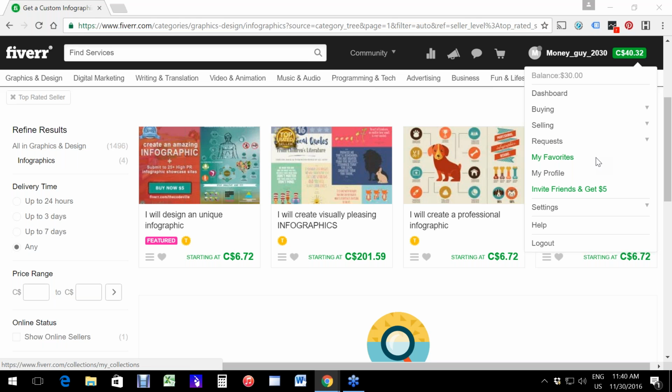Okay, caveats for Fiverr. Again, you've got to be very specific. Ironically, I found the quality of work on Fiverr to be higher than Upwork, even though it's a lower price point. I have to go through fewer vendors before I find one that works here than I do on Upwork.